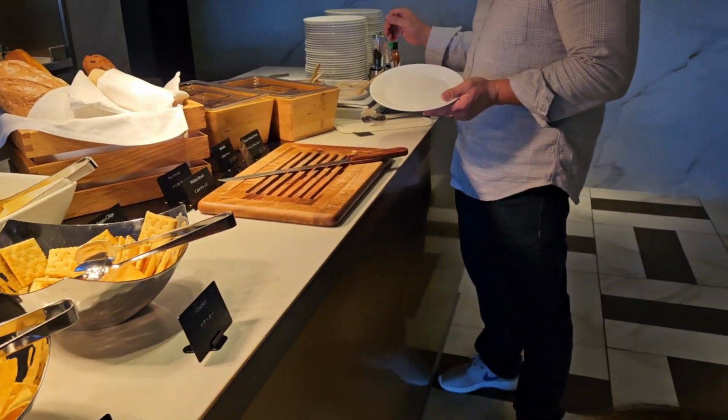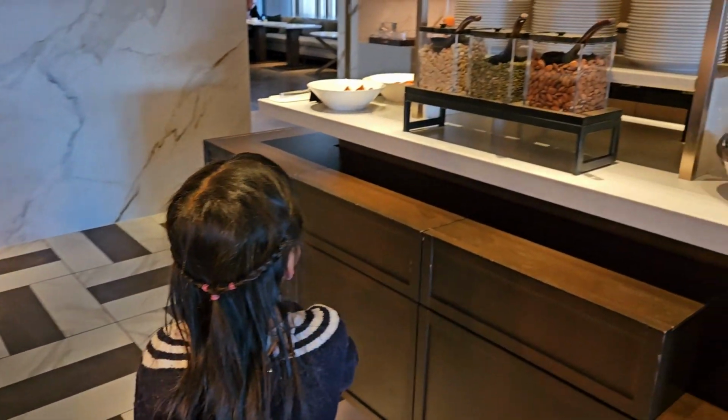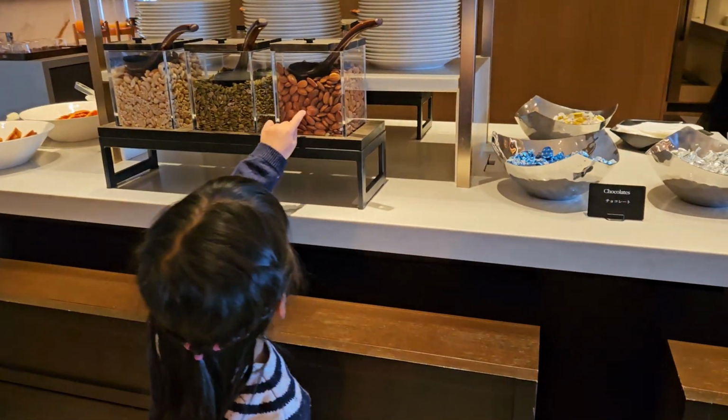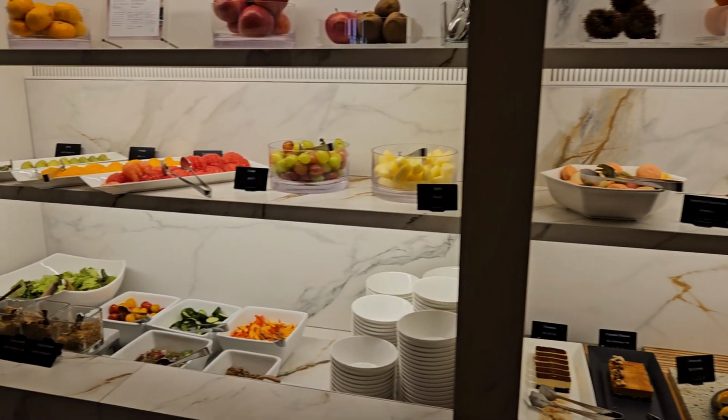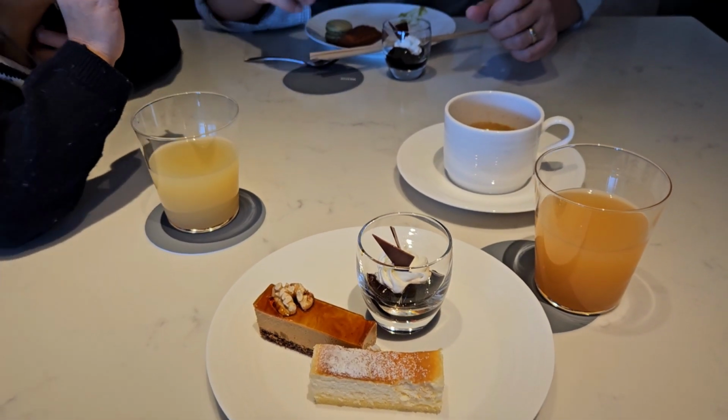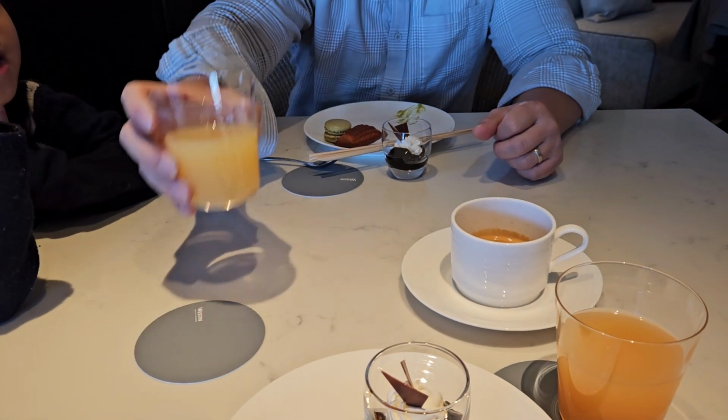The homemade cakes and other treats were very good quality and absolutely delicious. We highly recommend you don't miss this afternoon tea. The entire lounge is beautiful, as are the panoramic views over the city.